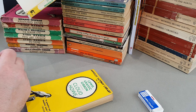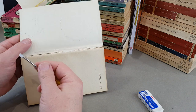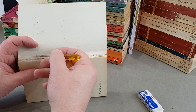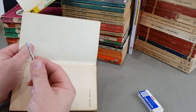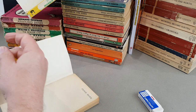So if you're interested in my new book on vintage paperbacks, which hasn't even got a title yet, that I'm putting together, and if you class yourself as an expert on a particular publisher or genre, then I am very much looking to speak to you.